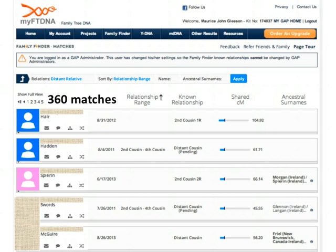Very importantly, it allows people to put their ancestral surnames in. So if you've done an autosomal DNA test with Family Tree DNA, do put in your ancestral surnames. Here is somebody who has a surname Morgan that came from Ireland and Spearin that came from Ireland. Here is somebody that has Glennon from Ireland and Langan from Ireland. This one has Friel and Brunswick.